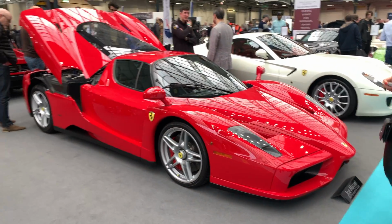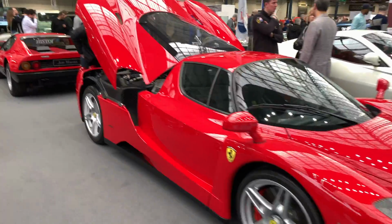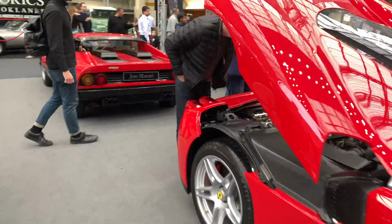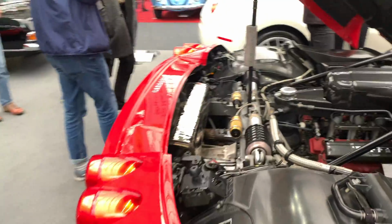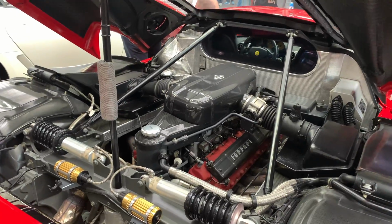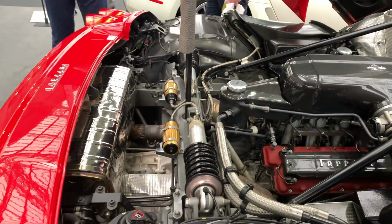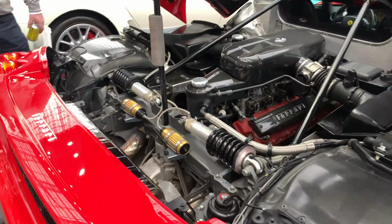As always, Joe McLaren has brought some pretty cool Ferraris. First one here is this Enzo with its hood open. Let's go and take a look at the engine. Here we have this 6-litre V12 Enzo engine producing 651 brake horsepower. The gearbox is inspired by Formula 1 as well as the pushrod suspension.